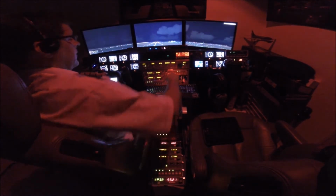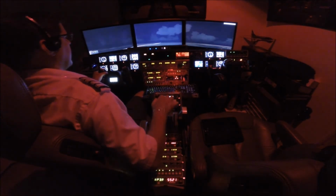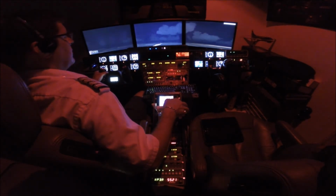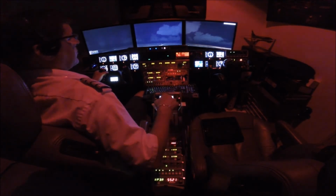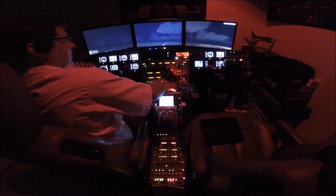Positive rate. Gear up. Alright, and the gear is in transit. And it's up and the lights are out. Flaps are being retracted. They are retracted and indicated. Stable climb. Engage the autopilot. Turn the yaw dampener on.